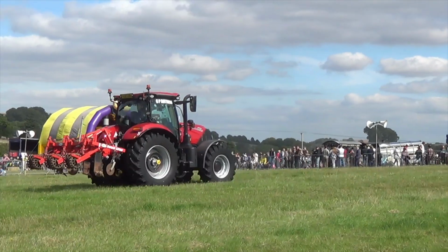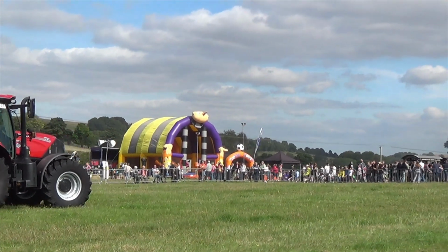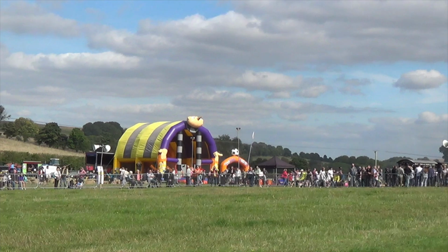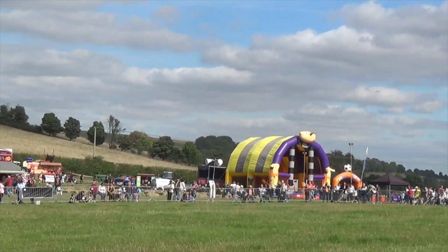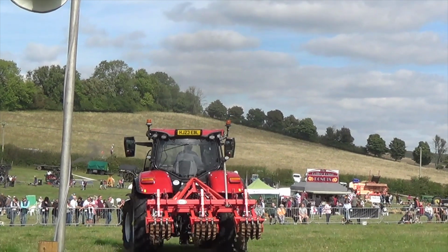They've gone over to what's known as min-till, or minimum cultivation, which is more economical, frankly. That's what it's all about, getting the job done to a more economical standard.